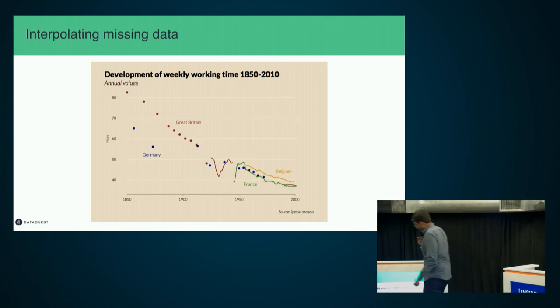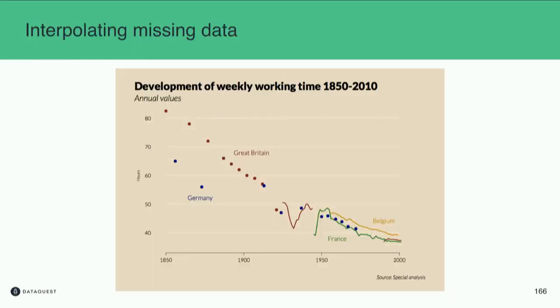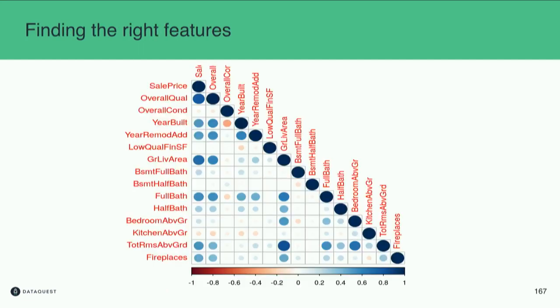For example, in the case of Germany, how you draw the lines connecting the dots can tell the story that German work culture became much less strict relative to the rest of Europe over time, or that it became more strict and then less strict. It just depends how you draw the peaks and valleys. Having someone that can interpret that data and interpolate it properly makes a big difference.